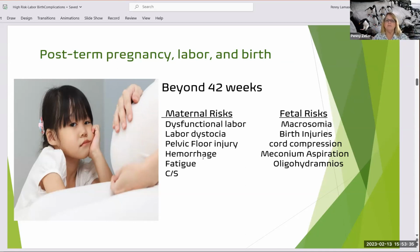Labor dystocia. The uterus doesn't function in a normal manner. So there's trouble with progressive labor. And then, of course, injury because the baby's bigger. So lacerations, tears of the pelvic floor muscles, and then hemorrhage, fatigue. Mother gets worn out during labor and then the increased risk for a C-section.